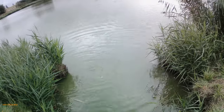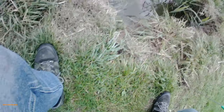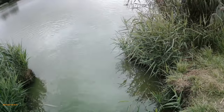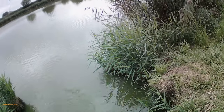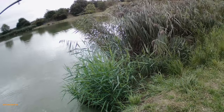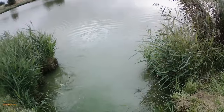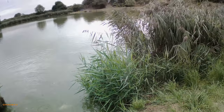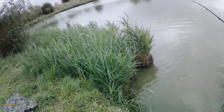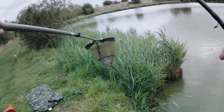There he is, look. Right, let's get him out before he does something silly. Right, takes me into weeds, which he's trying. Putting up a bit of a scrap, he's not that big, but he's going for it, look. Hey, come here. Net. Got him. He's in the net. Bit undignified, but we got him.